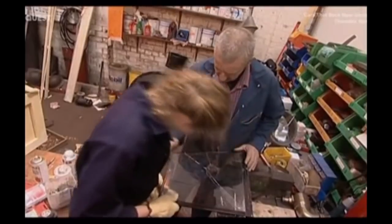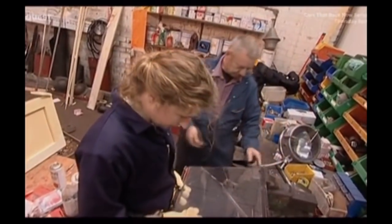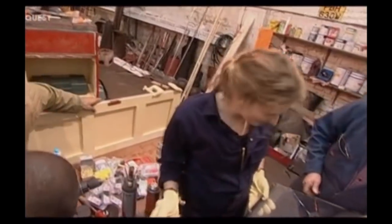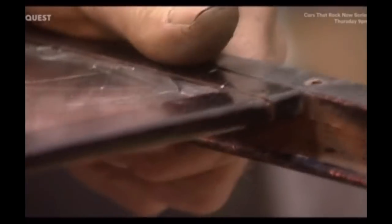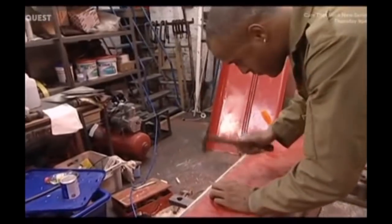Yeah, but there's a little bit of surface rust, but not much in the way of water penetration on the top. Just give it some, will you? Don't tempt me. This is the problem with restoration, isn't it? It takes twice as long to take everything apart as to put it back together. I think you may well have... A bit of gentle persuasion and just a tiny bit left behind.